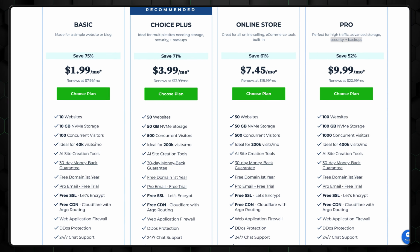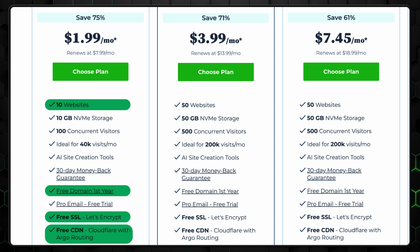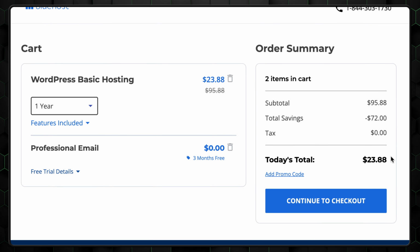Which could be Bluehost, the king of affordability. For just $2 a month, you can host up to 10 WordPress sites, complete with the free domain, SSL, and CDN. And unlike most hosts, you only need to commit for a year. So there's no locking yourself into long-term plans just to get a deal.